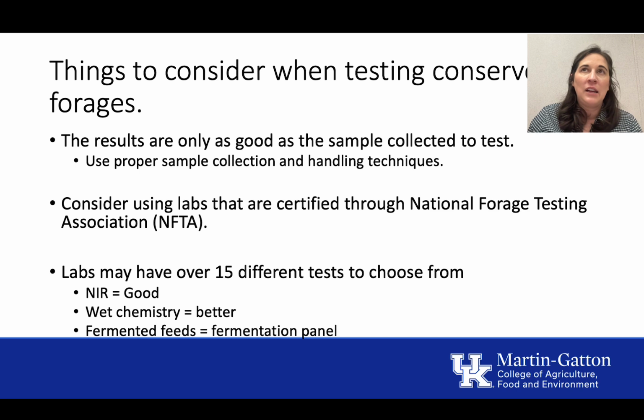When you start getting into mixed samples that may contain some grass and may contain some legumes, the equations that they use for NIR are really dependent on what is in that sample. And so if it's something that's mixed, you may want to use wet chemistry.